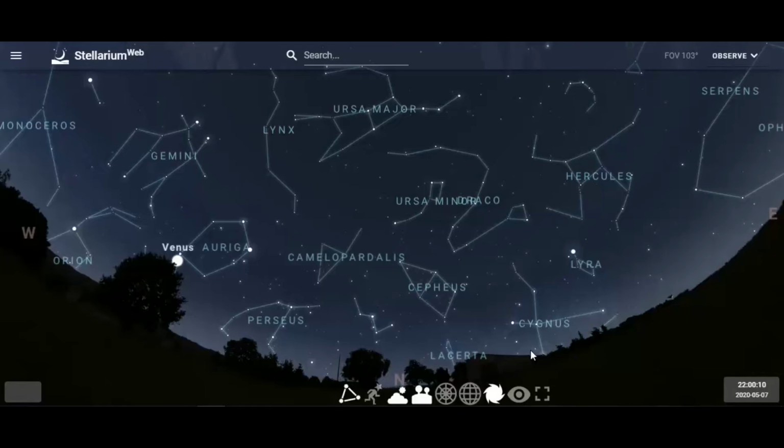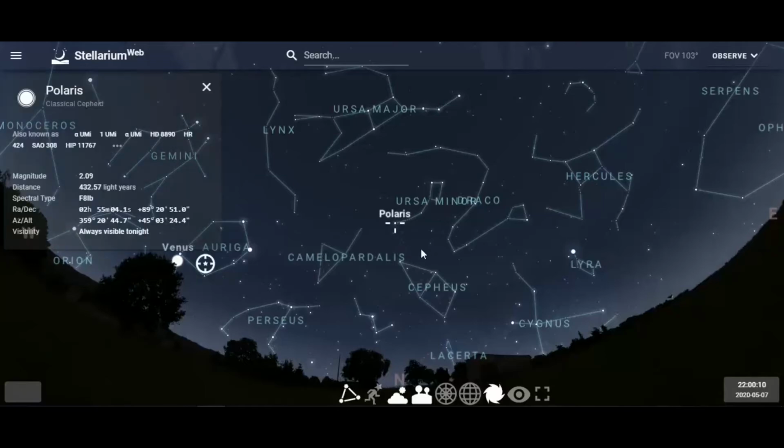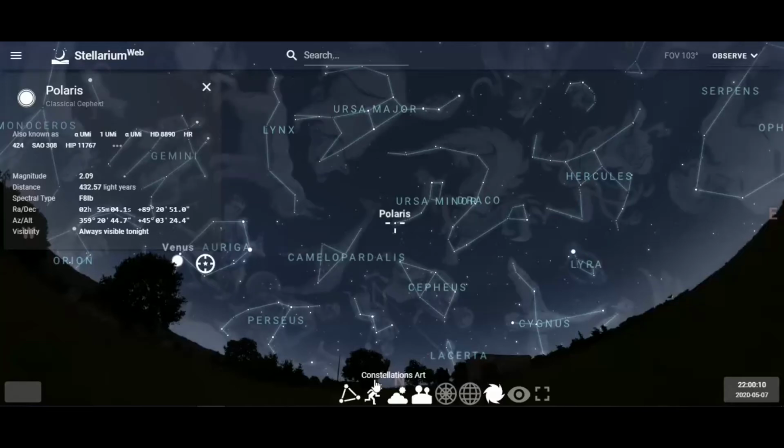So you'll be able to find the Big Dipper and such around 10 o'clock in the evening in the month of May. So now we're taking a look at Polaris, and Polaris is in the constellation called Ursa Minor. And this is seen as the little bear. So we have Ursa Major, the great bear, and Ursa Minor, the small bear.